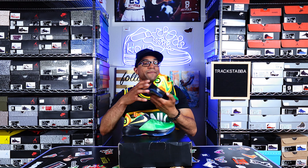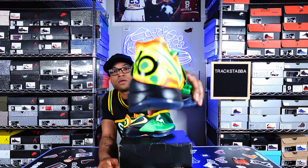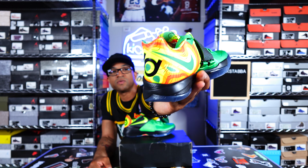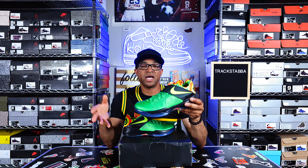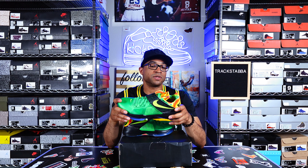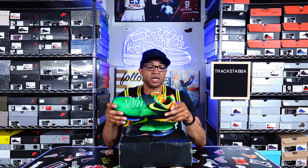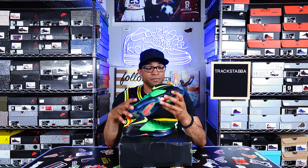On the back side, you got your KD with a Nike swoosh right there on the side. That Nike swoosh actually kind of blends in with the meteorologist stuff. And for those of you who didn't know, the whole inspiration behind these sneakers is Kevin Durant. When he was growing up, he was very fascinated with being a weatherman and meteorology and stuff like that. So that's where the inspiration for this shoe comes from.